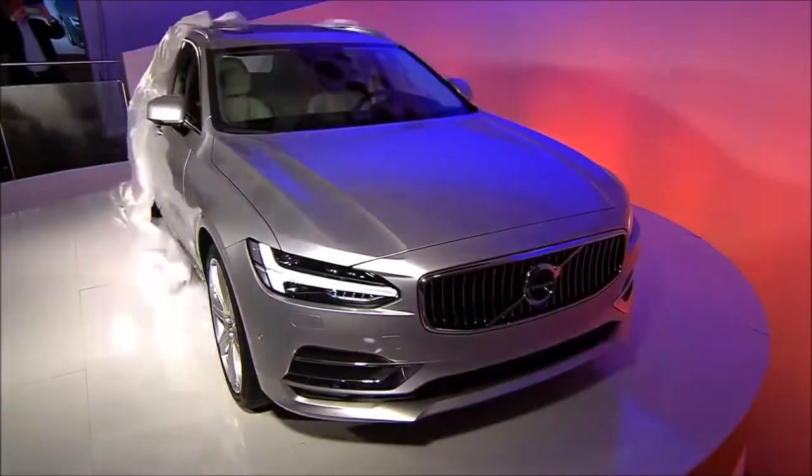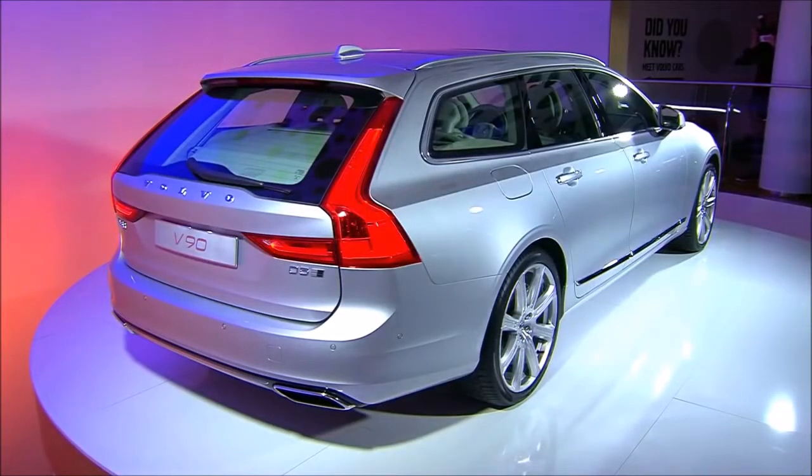And with that having said, it's time to lift the curtain. And I would like to ask you, Håkan, to join me to unveil the new Volvo V90. Looks like they don't need it.